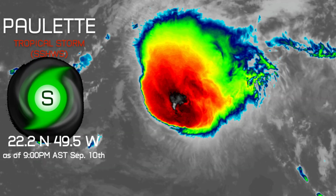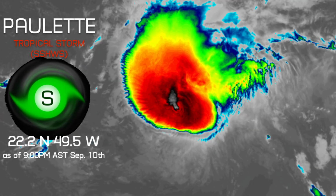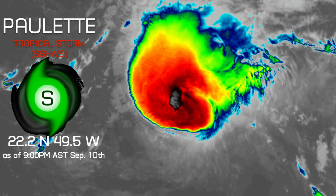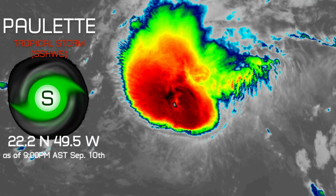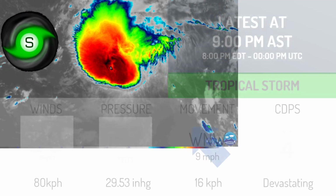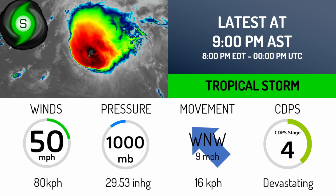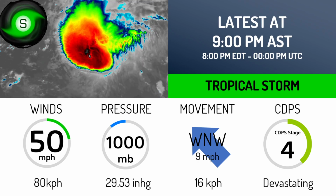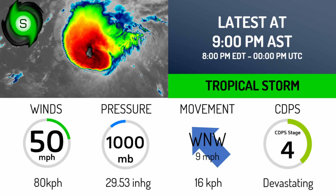Hello everyone, and welcome to Update 3 on what is Tropical Storm Paulette, which has weakened a bit since the previous update, at 22.2 degrees north, 49.5 degrees west as of 9 p.m. AST on September the 10th. So let's take a look at the storm. Some significant changes have occurred. We now have a CDPS rating on it, unlike the past couple of updates. Stage 4 on the CDPS scale, meaning devastating damage is possible. That's for Bermuda. We'll get into more details on that in just a moment.